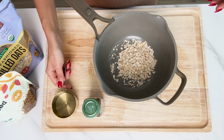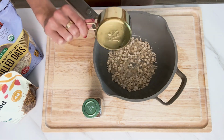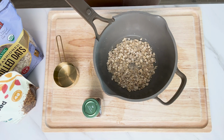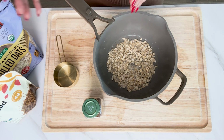Next, we're going to add in whatever you want to use for your base. I'm going to use 1/2 cup of water. You can also use almond milk or regular milk, whatever milk you use. And now there are 2 different things that you can do for protein. You can put in an egg white, 1 to 2 egg whites. There are 6 grams of protein per egg. So if you put in 2, right there is already 12 grams of protein.